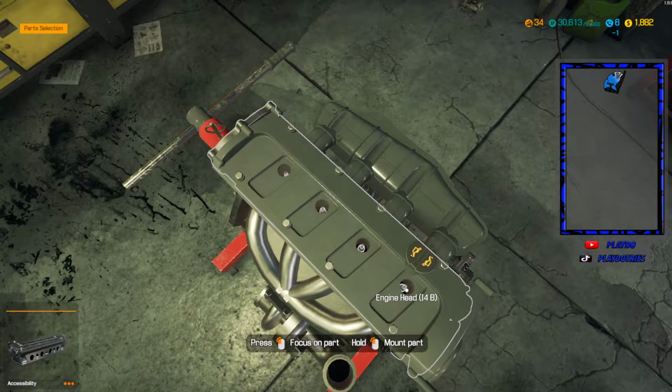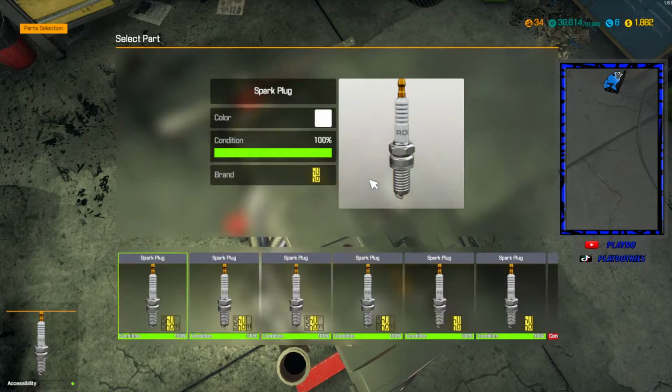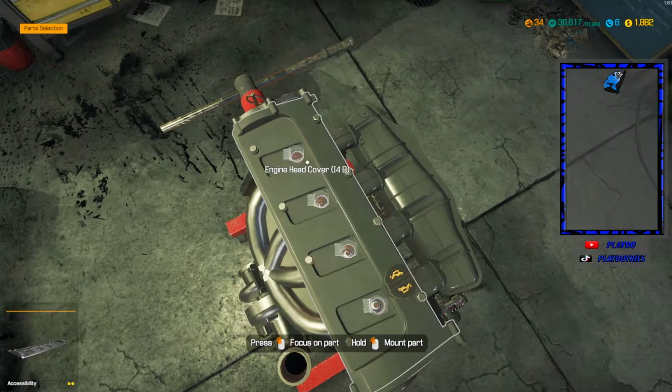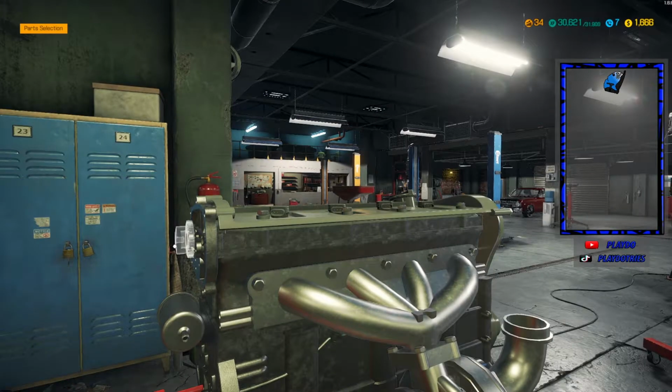Okay, here's where we put the spark plugs. Stupid spot, man. I hate when you know like this. Did I buy 8? I accidentally bought it. Oh no. I must have had some spare. Ignition coils. Do I have any? Nope. What am I missing?